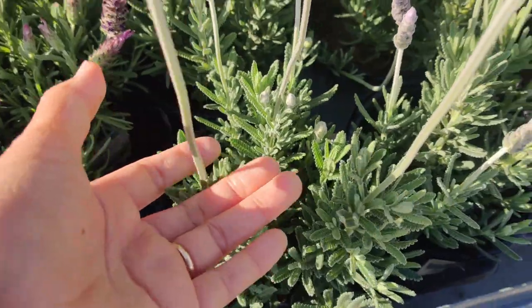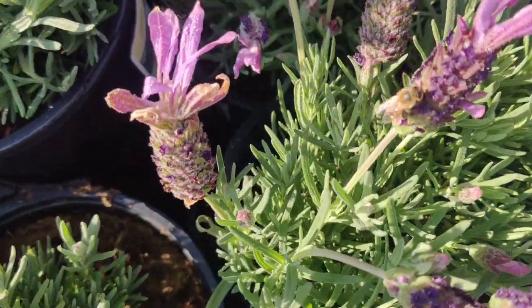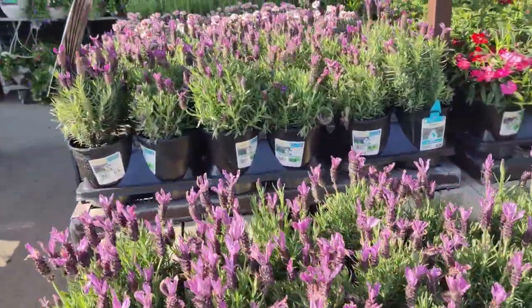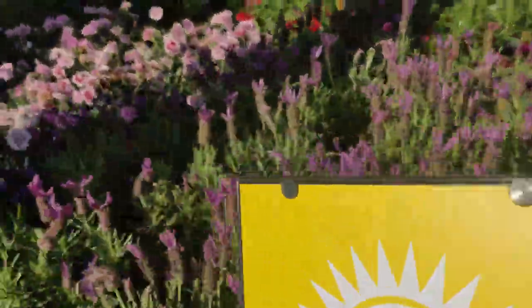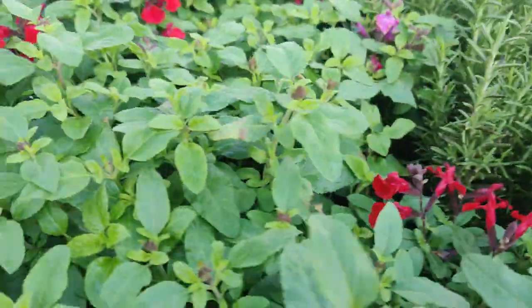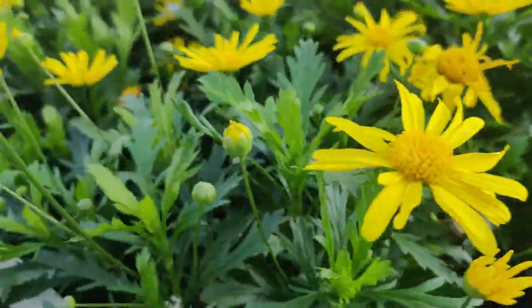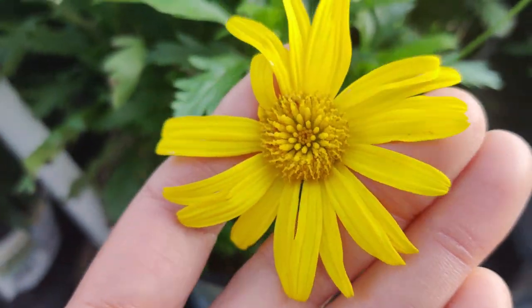They have for $8.98 this beautiful French lavender and then the regular lavender, and the bees are all over these right now. You could see them buzzing everywhere. Everywhere, all over the lavender. I love it. Some dianthus, some rosemary for $9.98. Autumn sage $8.98. They've got this reddish color. For $8.98 you get Cape daisies. The center's yellow as well as the petals.